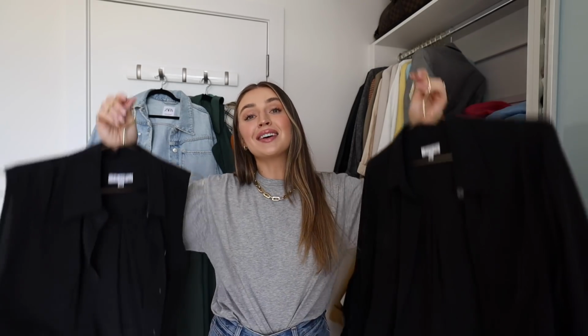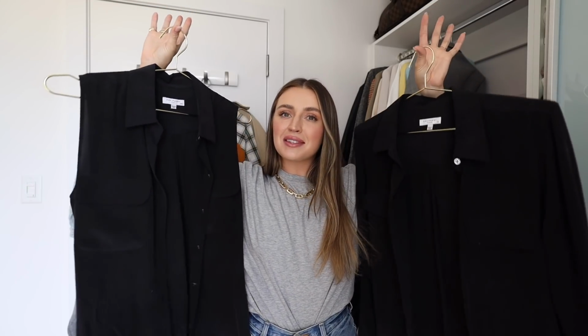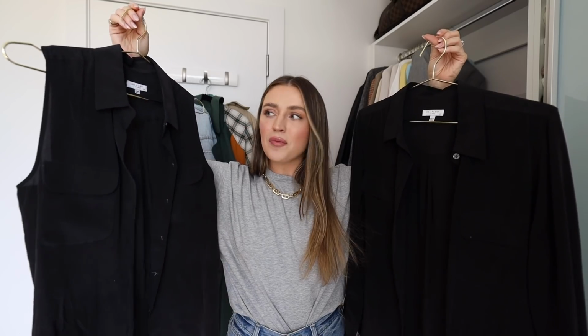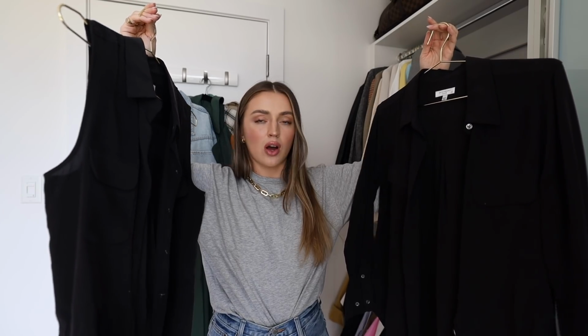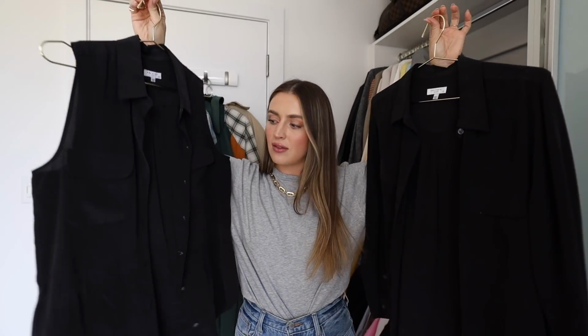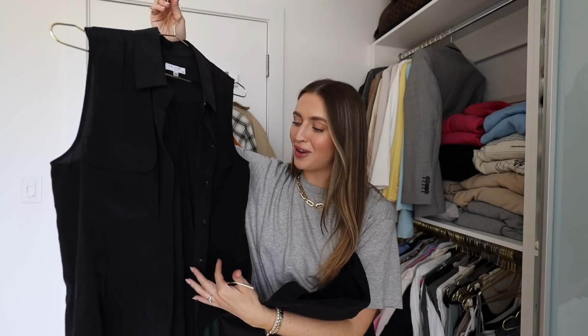So with the silk, I got the black because it hides it very well, but that also means it doesn't smell very nice in the summertime. But these are just pieces that they'll never go out of style. They fit so beautifully. The quality of the Equipment silk is so amazing, and they also frequently go on sale, which is nice. And I like that they never let their classic styles go out of stock, they're always there, which is lovely.